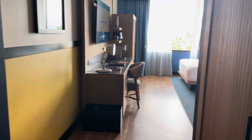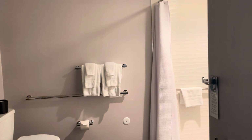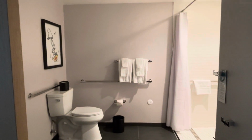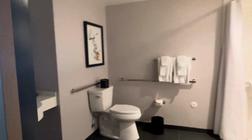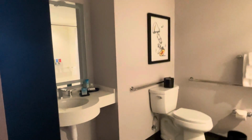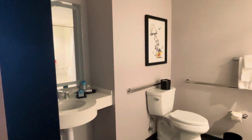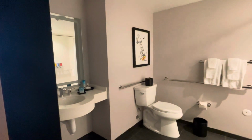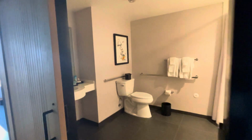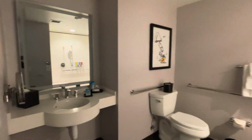And I'm not quite sure why, but I did get an accessible room. I did not ask to be put in an accessible room as I do not have a need for that. But for some reason that's what I was booked in. And actually, I think it's good for me to be able to show it. So here is the bathroom. I'm sure it's a little different. Maybe someday I'll stay here and I'll be able to show the difference.